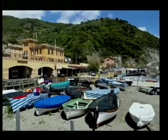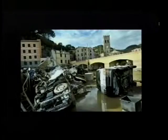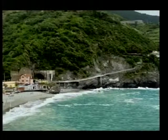So, obviously, they've cleaned up the town. The town is now beautiful again. And another view of the beach. This is all part of the old town.